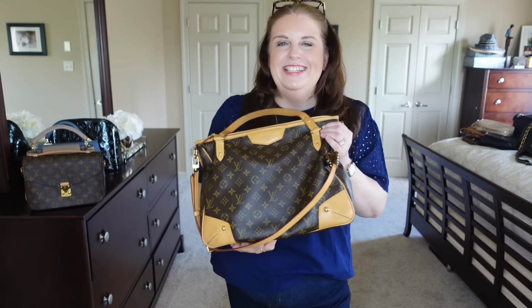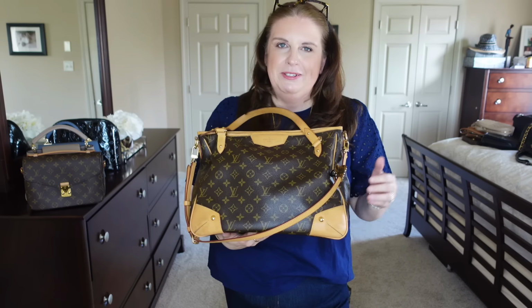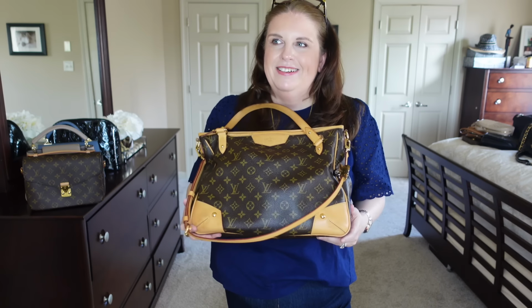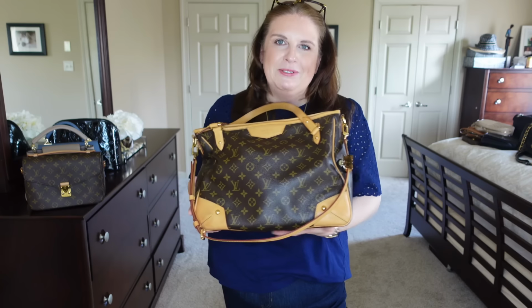And yeah, he didn't buy me this bag on that particular trip, but we ended up ordering on the Louis Vuitton website, I think it was for my birthday, so it was in September, so maybe a month or two later.